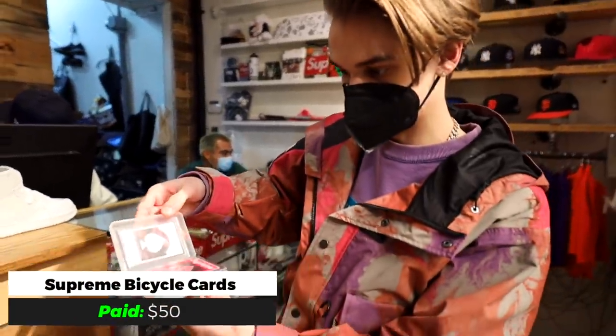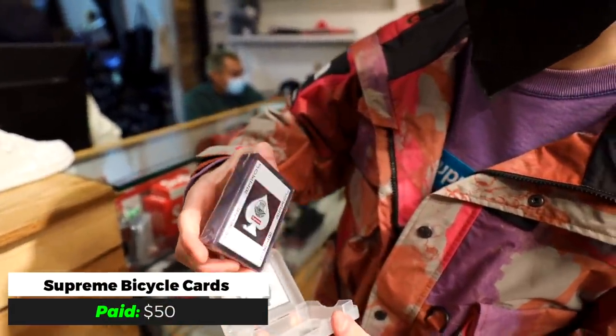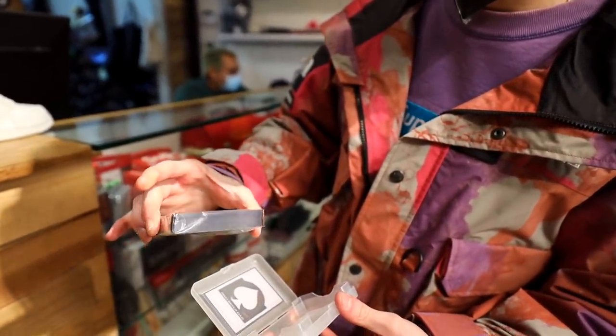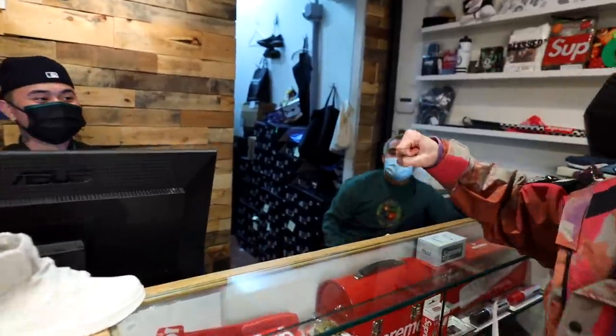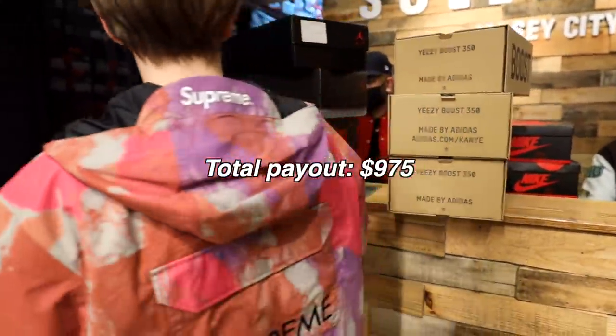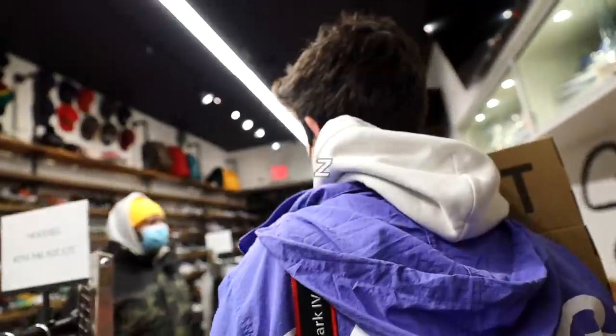Check this out, guys. So here's the Supreme playing cards. What's dope about these is they're like mirrored and clear. It's really clean. Thank you so much. Take it easy. And then we may need to do one more trip for just bringing everything in and out. We'll see you guys again.